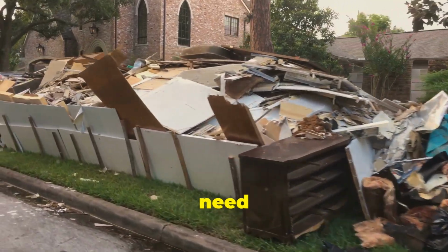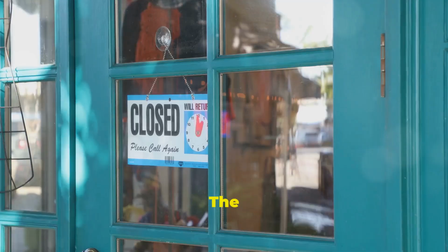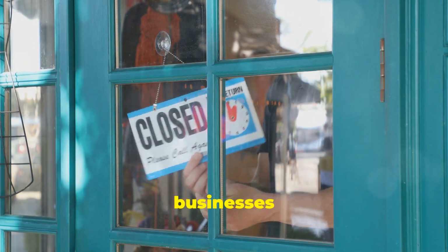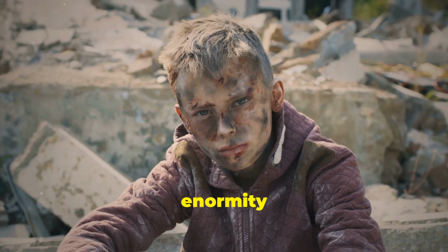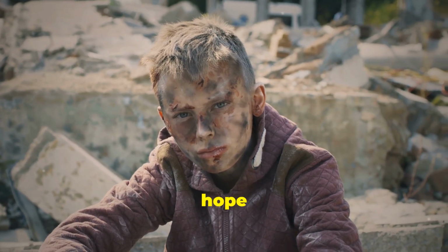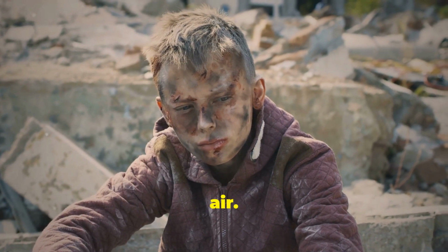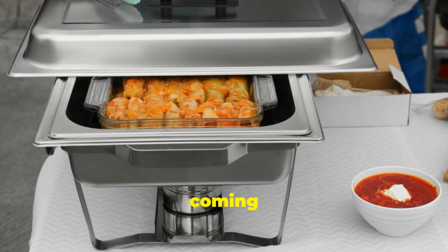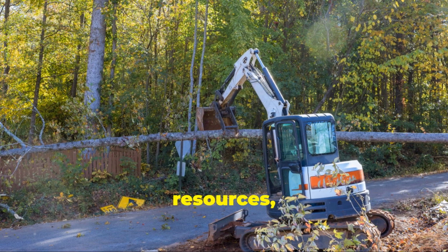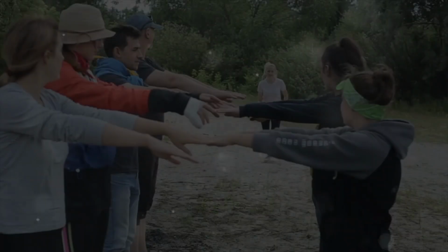Roads and bridges need to be repaired, power lines restored, and debris cleared. The economic impact of Hurricane Idalia will be significant, particularly for businesses forced to close. Despite the enormity of the challenges, there is a sense of hope and resilience in the air. Communities are coming together to support one another, sharing resources and offering a helping hand.